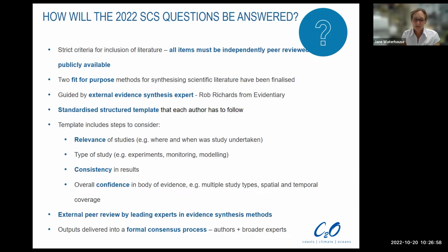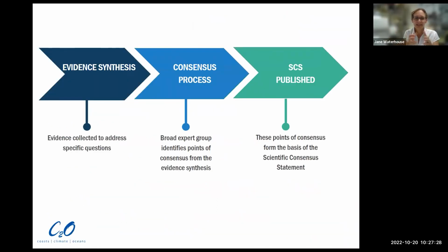The consensus process is also being guided by an expert working group, and we will be trying to adapt a process that's relevant for the Great Barrier Reef, but draws on formal processes used elsewhere. There's a lot of consensus of evidence, of science, done in the medical industry, for example. So drawing on some of those approaches to design a process relevant for this scientific consensus statement. So just pulling that together again: I've described the evidence synthesis, the answers to the questions, then we go into that consensus process that generates the overall combined scientific consensus statement.